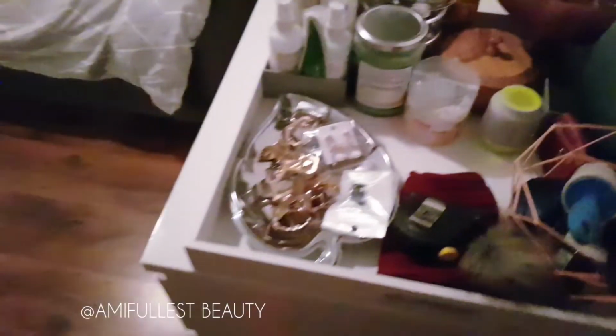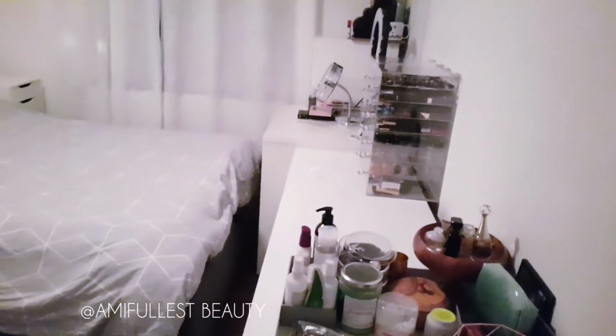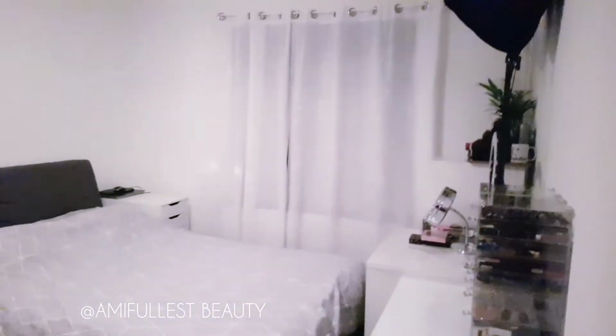This is all my beauty set. I've shown you guys everything. Very soon I'm going to do a skincare routine, so please stay tuned for that video. And this is how everything is looking, really white. I know the quality is not super nice with this phone, but very soon I'm going to get my camera.